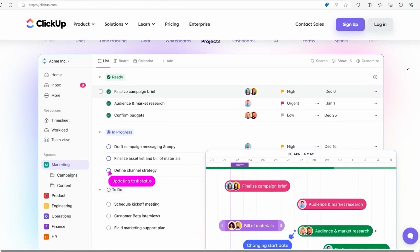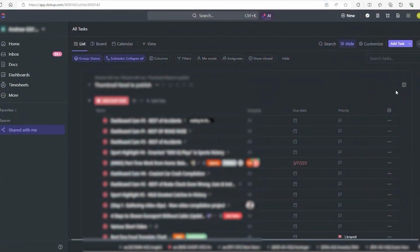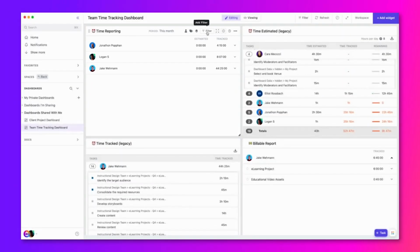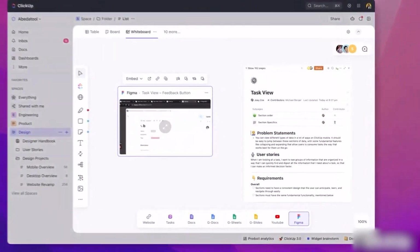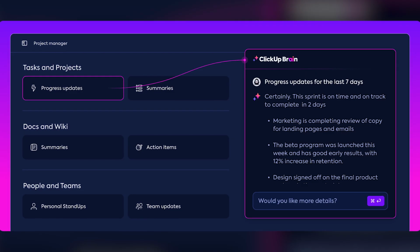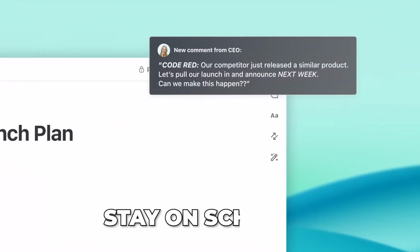ClickUp allows you to create workflows matching your needs. Whether you need a simple to-do list or a complex project tracker, ClickUp can be tailored to fit. The built-in time tracking helps you understand precisely how long tasks take so that you can optimize your workflow. You can also create dependencies between tasks, ensuring that work progresses in the correct order, avoiding any bottlenecks. ClickUp's AI-powered tools can help predict how long tasks will take based on your previous work, allowing you to plan better and stay on schedule.